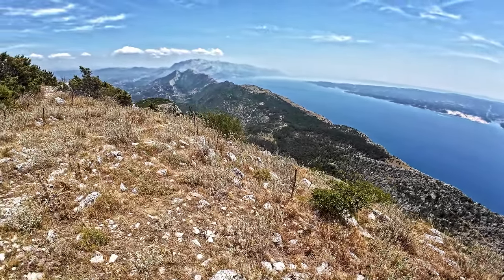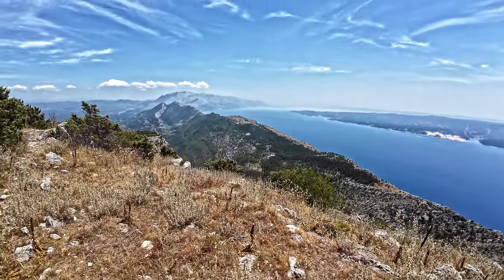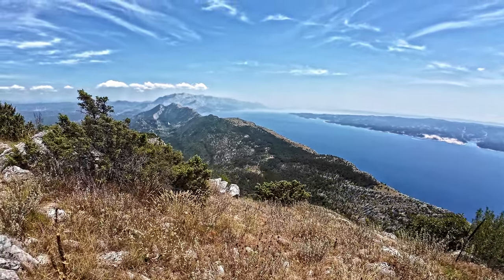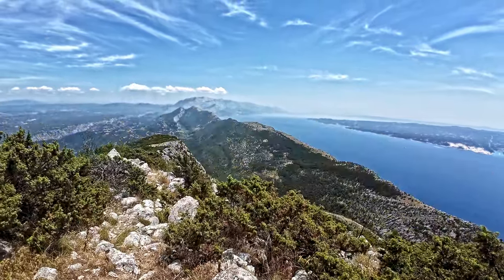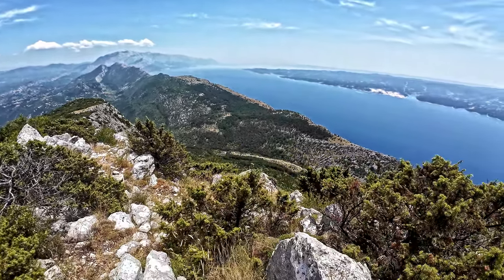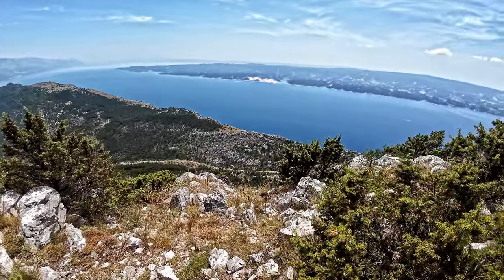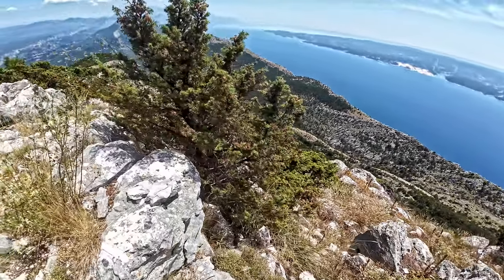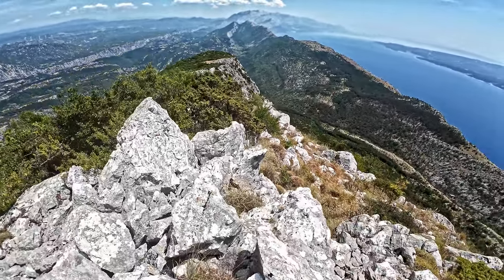Now this is already view to the south, towards Makarska Riviera. Down there is Makarska, and huge mountain is Biokovo. So Biokovo, and here in front of us is also some kind of a channel, canyon with trail. You can see it. Yeah, I'm walking to show you the best view in every direction.